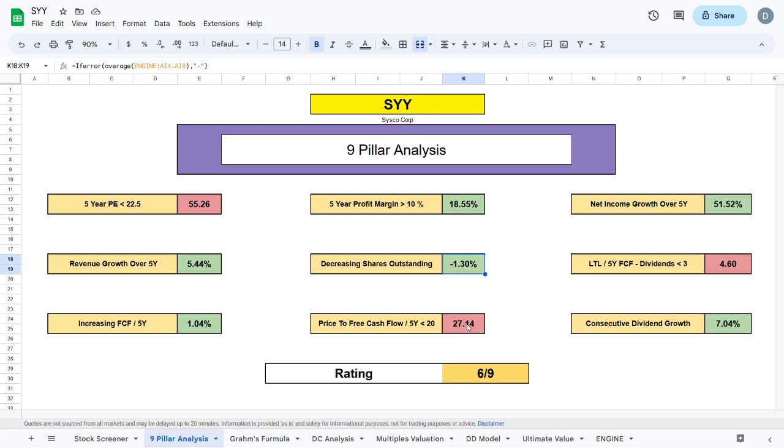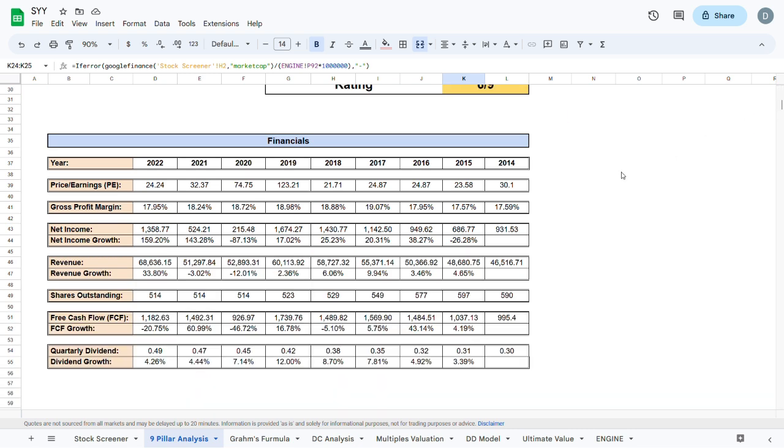Now, if we have a look at the price to free cash flow and the 5-year PE ratio, they are both sitting above the values that we generally like to see. But if we scroll down to the financials, we can see that the average pre-pandemic PE ratio for Sysco was sitting at about 25, and only through the pandemic the PE ratio skyrocketed, but since then it was coming down steadily, reaching a value of 24 in 2022.